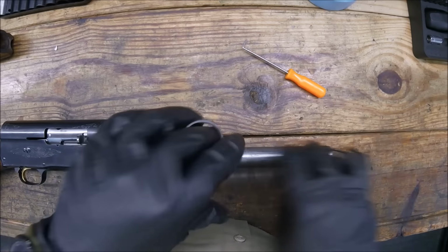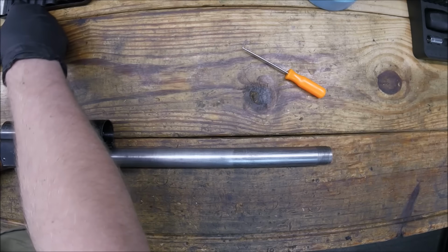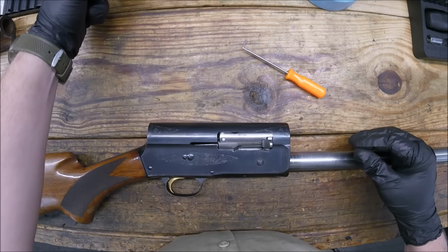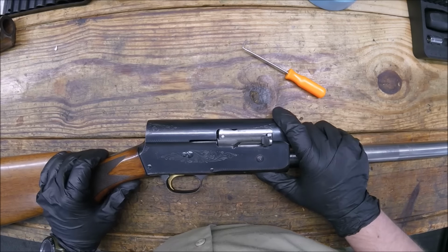Parts for these things are all kinds of available. They're not rare by any means. Like I said, they've been around almost 100 years of production, so there's quite a few parts available for the gun. Tons and tons of screws on these things that go in certain places in certain ways.